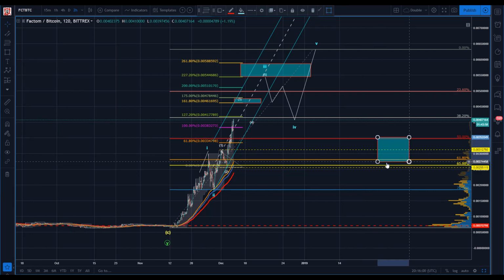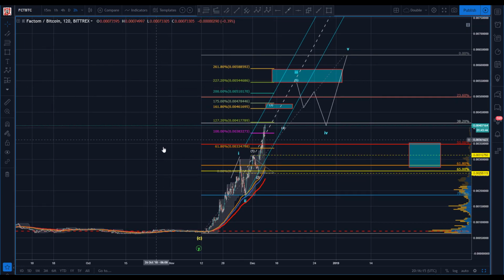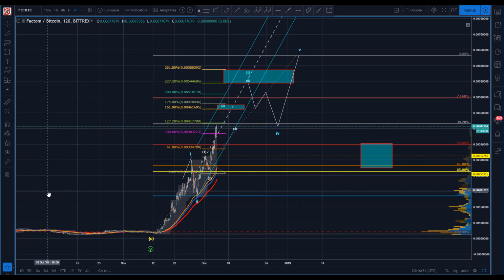Right, this is what we're looking for all across crypto, is signs of motive waves coming off of these long, this trend, this relentless downtrend. Eventually, we're going to hit some pivots here, and we're going to start the next leg. That's my belief anyway. So we get 1, 2. This would be a good sign here.